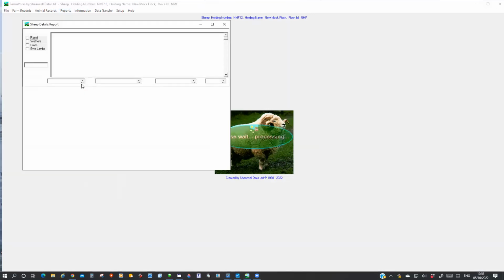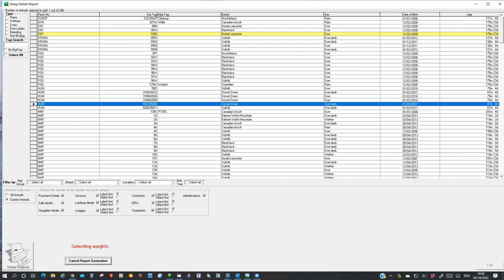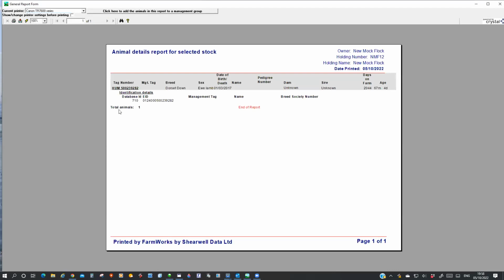Animal details. If you want to look for an animal, you can select what you want to see, and this might be a neat little thing. If you want to sell a ewe or two, you can say, okay, I want all my weights and my treatments on a piece of paper that you can hand to the buyer. So if I pick, for instance, this animal and look at the report, no clue what's going to show up. This animal has never been treated or anything, but it tells you the tag number, management tag, those kinds of things.